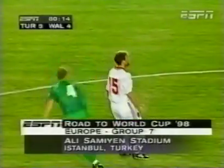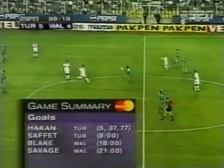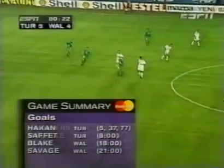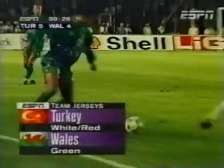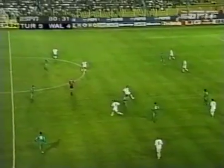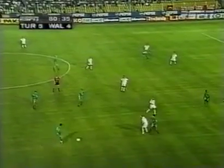It's the road to World Cup 98 here on ESPN. Europe Group 7. Incredible scenes here in Istanbul tonight. Turkey leads it 5-4. They were trailing 3-2, 4-3, but they've been able to come back. The men in white, Turkey, against the green-clad Welsh.